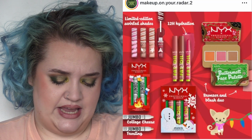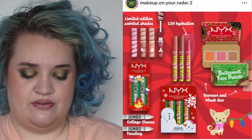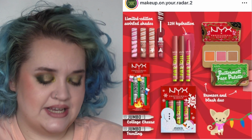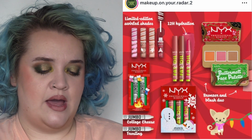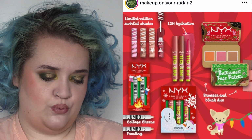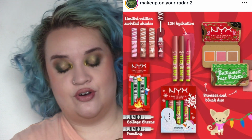We have then got the NYX Christmas release. This is... doesn't have a name. Okay, so we've got the Holiday Butter Gloss Swirl. They're $6 each. Swirl Buttermilk Face Palettes, $18 each. Very intrigued by those, because I love the buttermilk blushes. We have a Jumbo Eye Pencil Duo with Frosting and Cottage Cheese, a Duck Plump Duo, a Slick Click Trio, a Butter Gloss Vault, a Fan Fave Gloss Set, a Fat Click Stick Duo. So lots of releases there. Doesn't say whether any of these are limited edition shades. Pretty sure the Holiday Butter Glosses are, obviously, but I think everything else is all in shades that you can get any time.